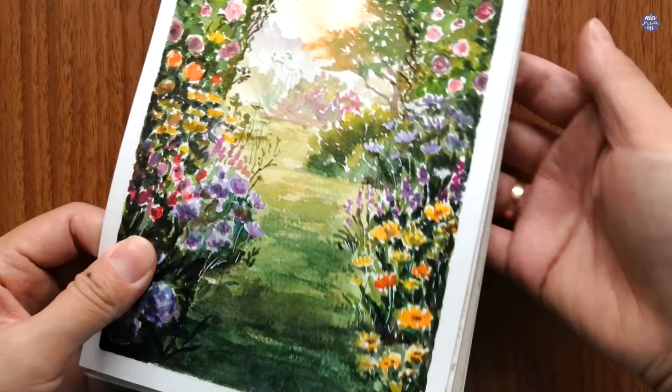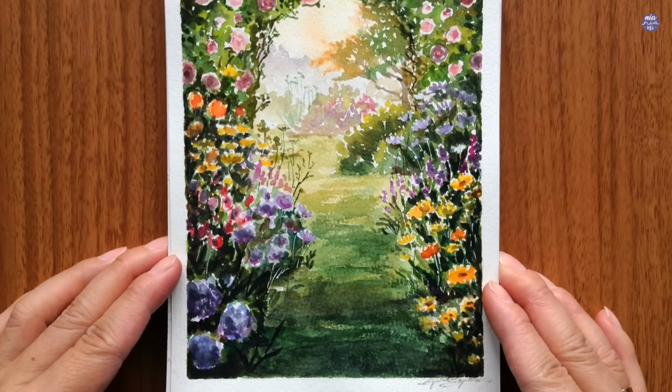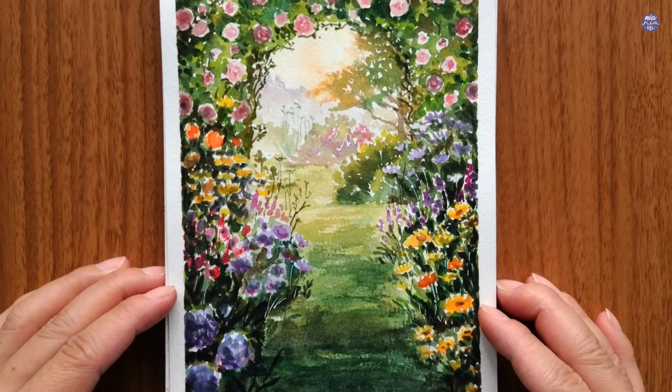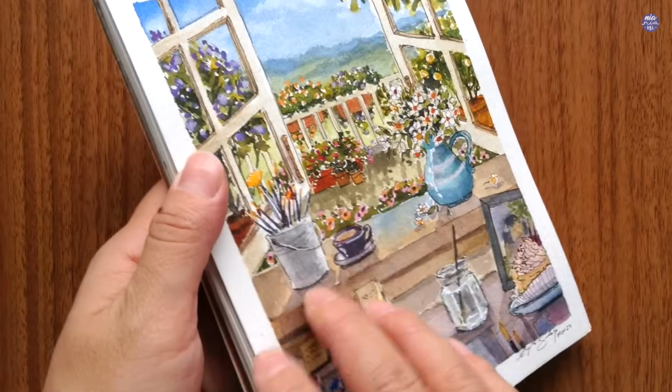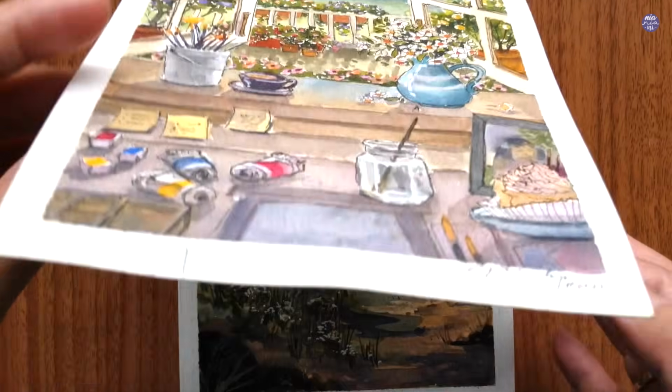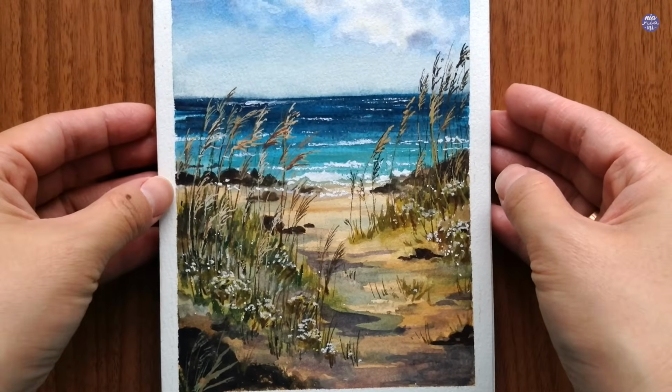I really love painting flowers, and I think this is probably one of my favorite scenes where I get to include different colors and textures to paint these flowers. It's not really the best. I think now I would have approached it differently to depict the depth of the composition, but at that time I think I was quite happy with it.